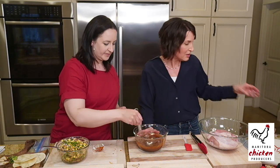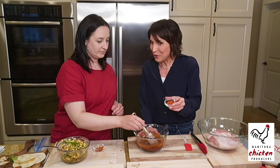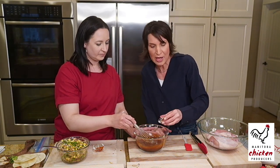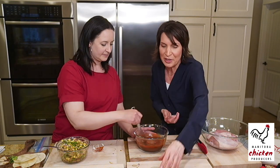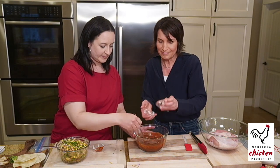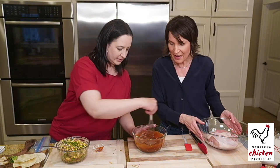A teaspoon of salt. And you know what? This recipe calls for a teaspoon and a half of smoked paprika, and it gives it that smoky barbecue taste, even if you don't put this chicken on the grill, but you can. Or you can use regular paprika. And then 3 minced garlic, fresh garlic. Just adds so much flavor. Okay, so that looks fabulous, Shauna.